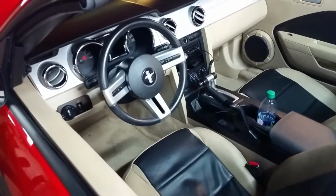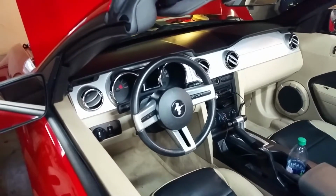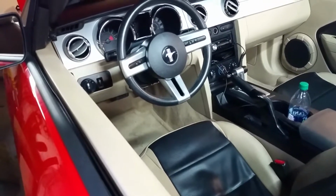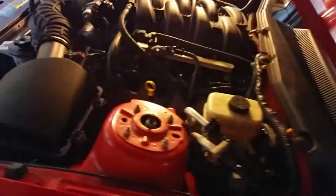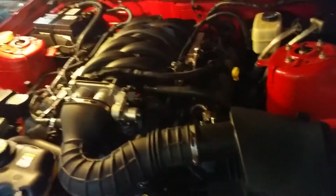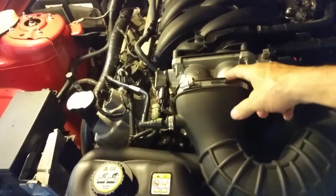Something about these cars that many of you probably know or have read about is sometimes the throttle can be a little touchy or have some hesitation to it. Of course, I did all the usual research on the internet, people coming up with all kinds of crazy methods to try and resolve it. Well, turns out, at least for my situation, all it needed was a throttle body cleaning.